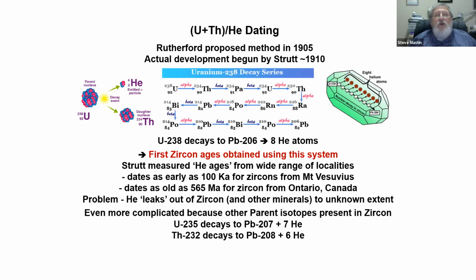Okay, and so if you can measure the amount of uranium and thorium, and you can measure the amount of helium, what you can do is get a date. Looks pretty straightforward. And a guy named Strutt took a proposal by Rutherford, and he actually figured out how to do that in about 1920 or 25. And so the first ages of zircon crystals were obtained using this system.